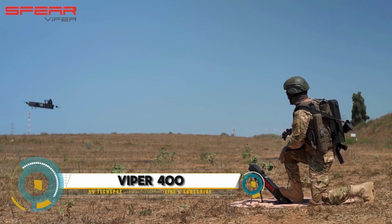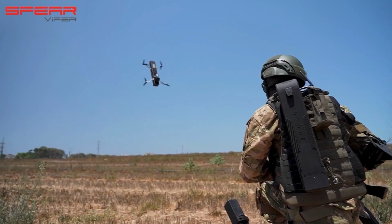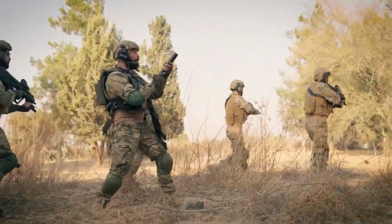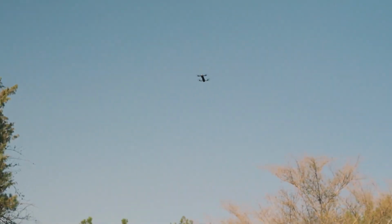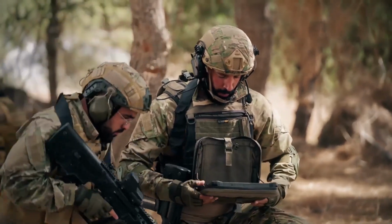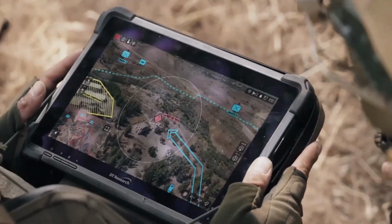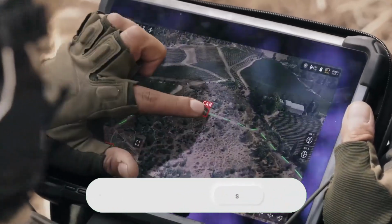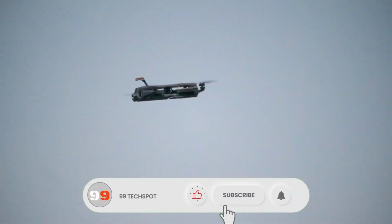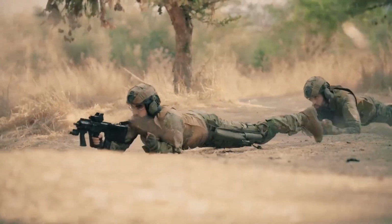The Viper 40 Micro Tactical UAS is a high-tech drone designed for military and tactical use, offering critical real-time intelligence and reconnaissance. Its compact and lightweight build makes it easy to carry and deploy swiftly, perfect for fast-paced operations. Equipped with advanced high-resolution cameras and thermal imaging, the Viper 40 provides clear, detailed views both day and night, helping soldiers monitor enemy movements and terrain.